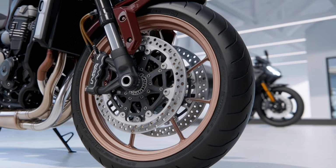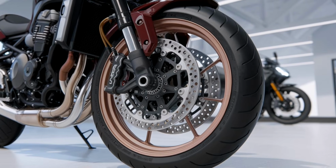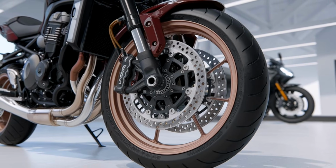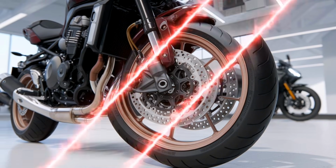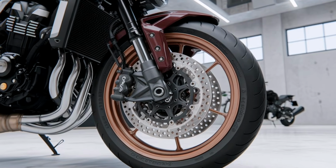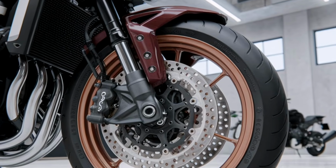Moving down to the wheels, the Z900 rolls on lightweight, sporty alloys. These aren't just for looks, they contribute to the bike's agile handling and responsiveness. The tires offer excellent grip, inspiring confidence in corners and under hard acceleration. These wheels complete the bike's aggressive stance and enhance its performance.